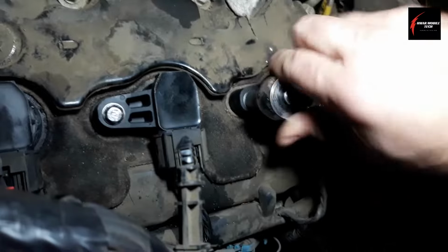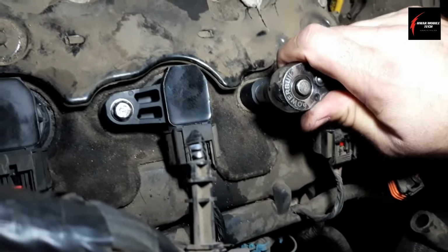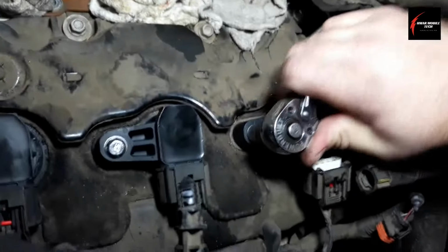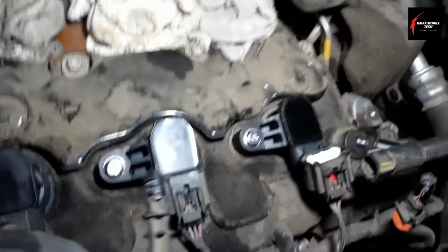And then you'll see that there's basically no more threads left. And then you'll start to feel it get tight. And just give it a little bit of this much. That's about it. And the coil's good and tight and in there.